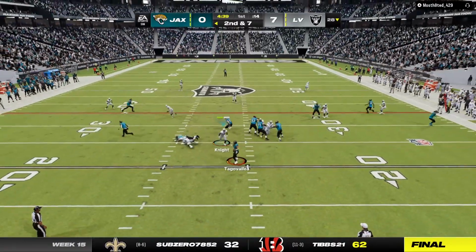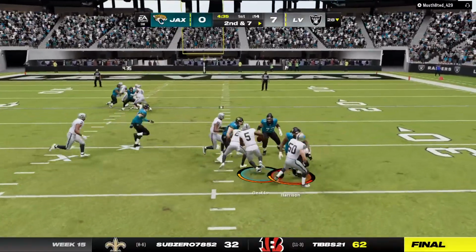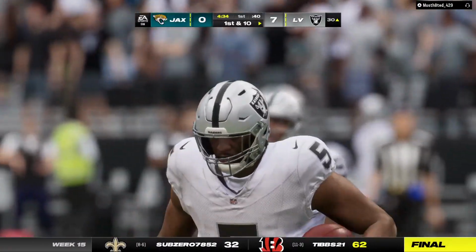Now Tua. Oh, his first throw of the game going to be intercepted. Picked up by Devine Diablo, and he will return this one to the 30-yard line.